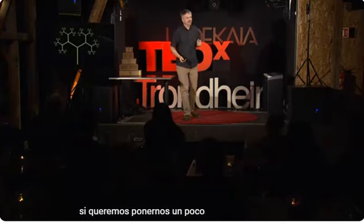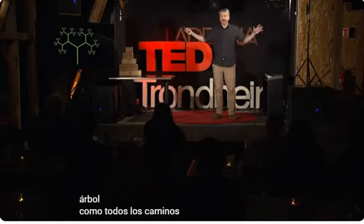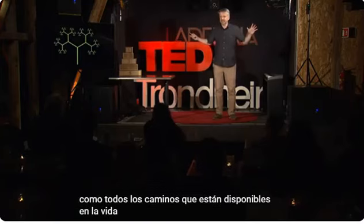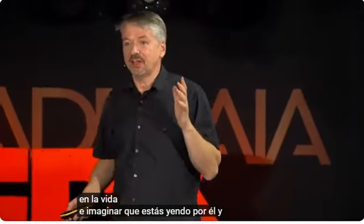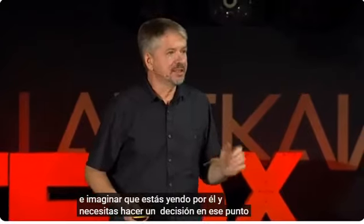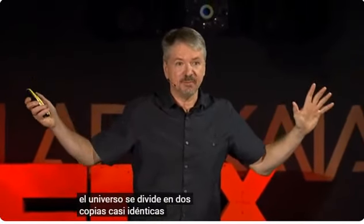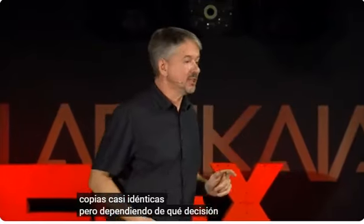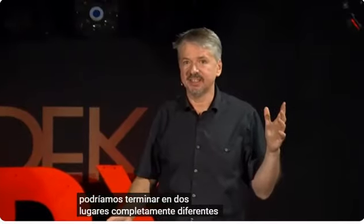If we want to get a little bit metaphysical, we could also think of this tree as all of the paths that are available in life. And imagine you're going along and you need to make a decision. At that point, the universe splits into 2 nearly identical copies. But depending on what decision we make, we could end up in 2 entirely different places.